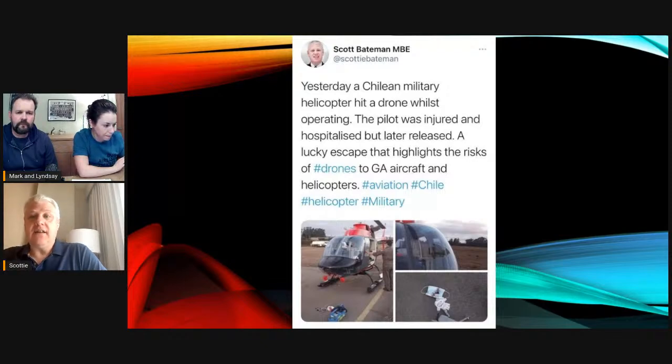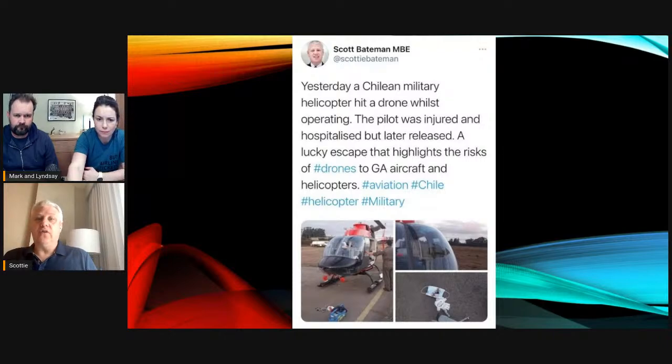Very luckily, the observer was wearing a helmet with his visor down, and only sustained minor injuries. He did go to hospital, but it was only minor injuries. It just goes to show that if you're flying a drone sensibly, you could get out of the way of a helicopter. There is nothing that would stop that drone getting out of the way of the helicopter.